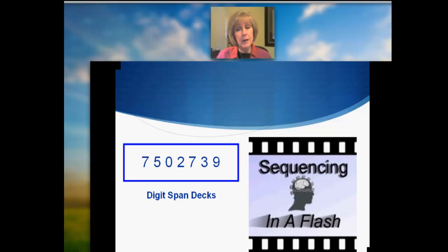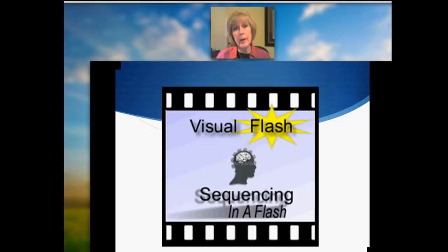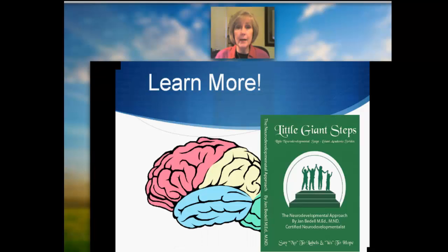Or the sequencing in a flash program that you looked at earlier also does visual as well as auditory. So they can go in and do a couple of minutes of visual, a couple of minutes of auditory twice a day and start improving this. Usually it takes about 3 to 4 months to go up one. Or you can get a visual flash, which is a higher level of ability where only one number comes up at a time, and then you have to say all the sequence. So it's definitely more challenging to do the visual flash.